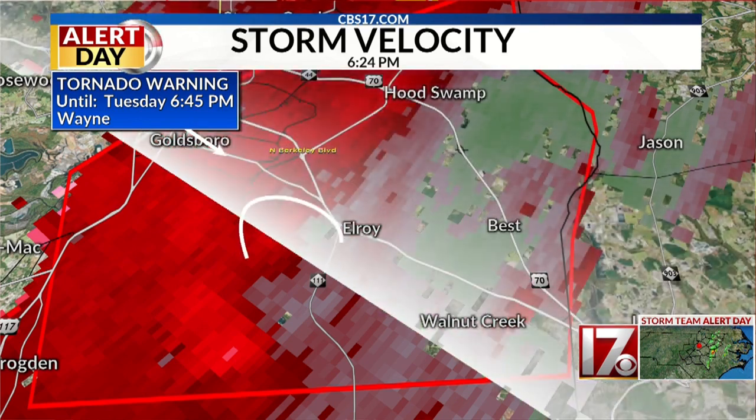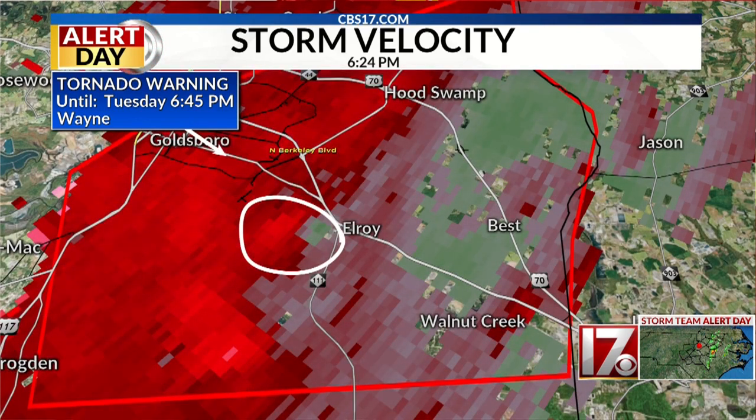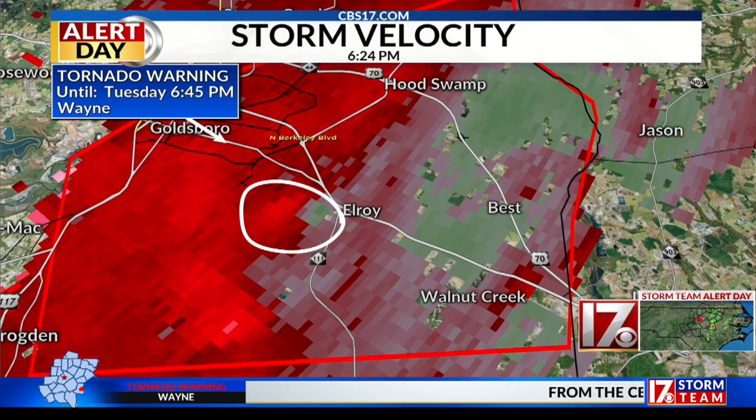And unfortunately, it's right south of Goldsboro, and it's right on top of Elroy. And that is approaching Highway 70, which comes out of Goldsboro, cuts down to the southeast and cuts back to the northwest, coming back to Johnston County and the Triangle. But that's the area right now that we are most concerned with.